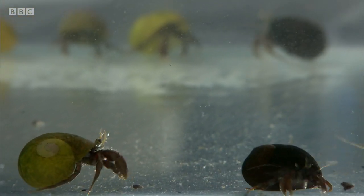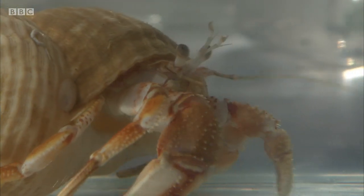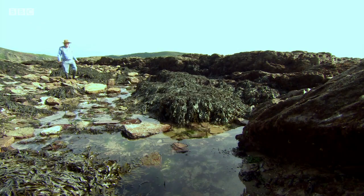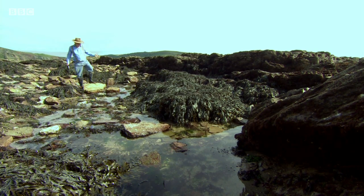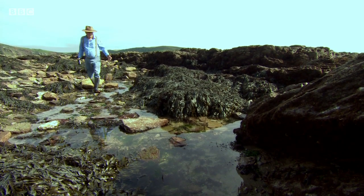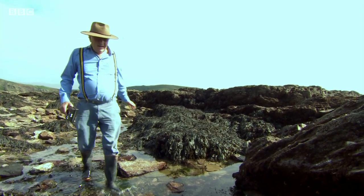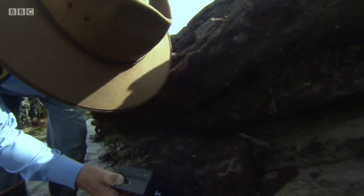As well as competing for space and avoiding attack, other creatures have evolved remarkable adaptations to deal with the ever-changing environment. Well, the tide's now really out, and this place has become quite a hostile environment. Everything's drying out. You'd think that any organism with any sense would have retreated out to sea with the ebbing tide, and yet, hiding away here is something really extraordinary.